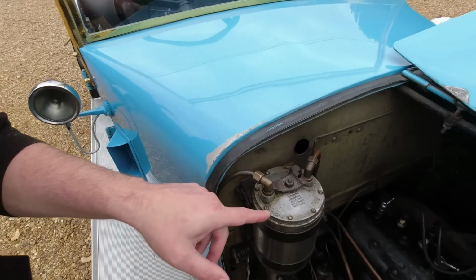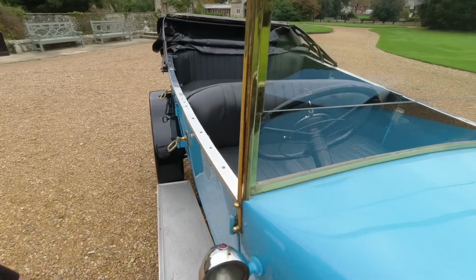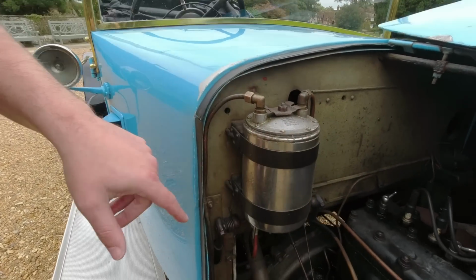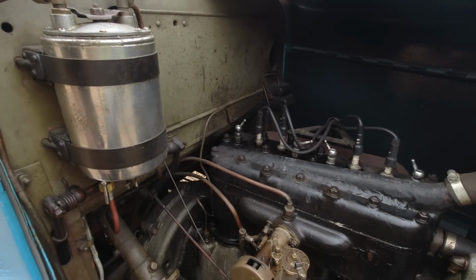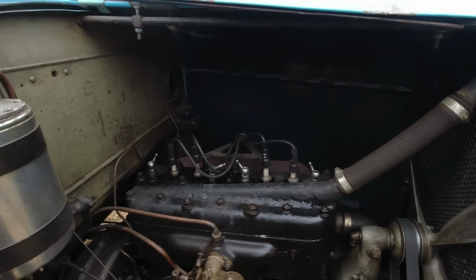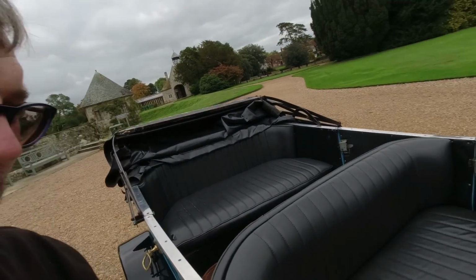Here we have an Autovac, a fascinating thing. The fuel tank is under the driver's seat, and this uses vacuum from the inlet to bring fuel into this device, which is then gravity fed down to the carburetor down here. You have to let it fill up before you start the engine. But fascinating bit of technology. In fact, we'll start it up while we're here.